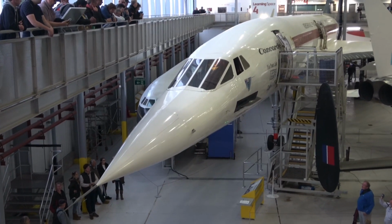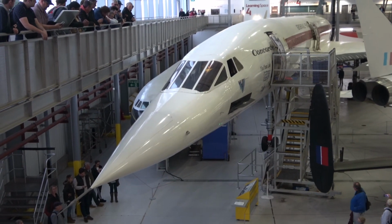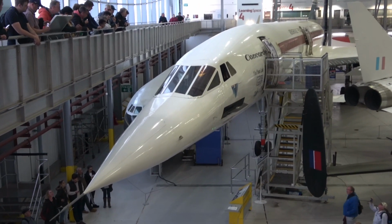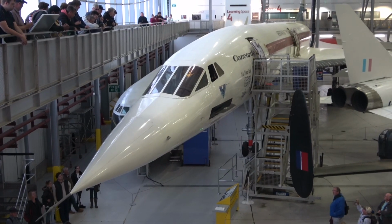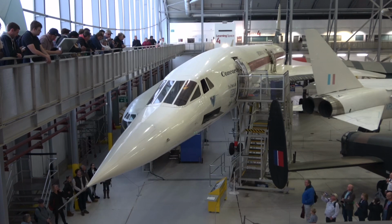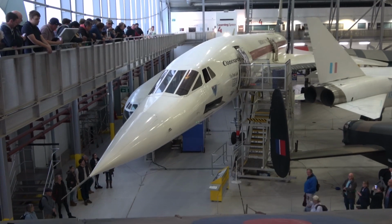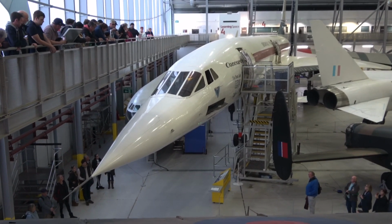Good afternoon, ladies and gentlemen. Welcome to this demonstration of Concorde Nose Droop. This Concorde is one of two pre-production ones, the one owned by the British government. There's a French one, and this one was one of the first to fly. It first flew over 50 years ago today, and after 5 years of test flying, retired here to Duxford and was donated to the Duxford Aviation Society, a charity that's a partner of the Imperial War Museum.